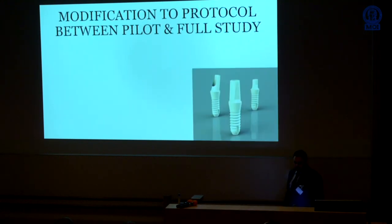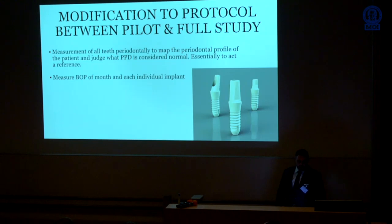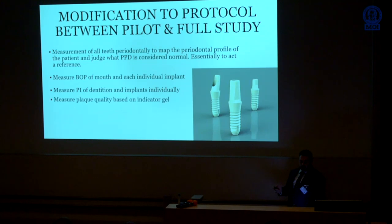The modification to the protocol between the pilot and the full study was the measurement of the teeth periodontally. Essentially, what I wanted to do was establish what was the base periodontal probing depth for that patient across their mouth, and then judge what was normal, and then measure the BOP of the mouth and the implants as individuals, whereas in the pilot study, it was all lumped together. Same with the plaque index and measuring the plaque quality based on the indicator gel.